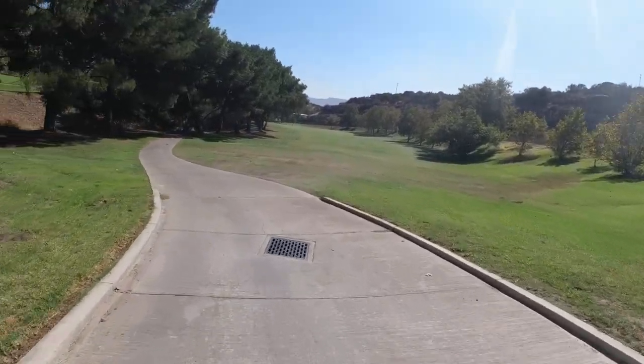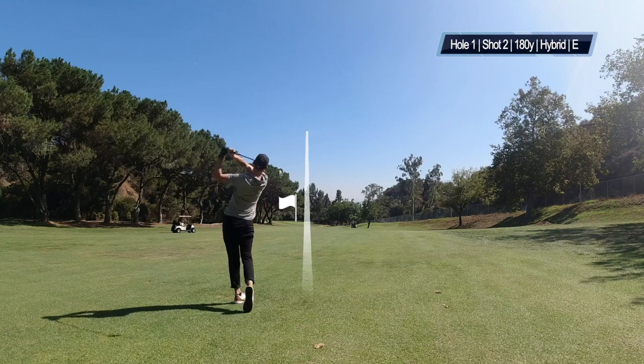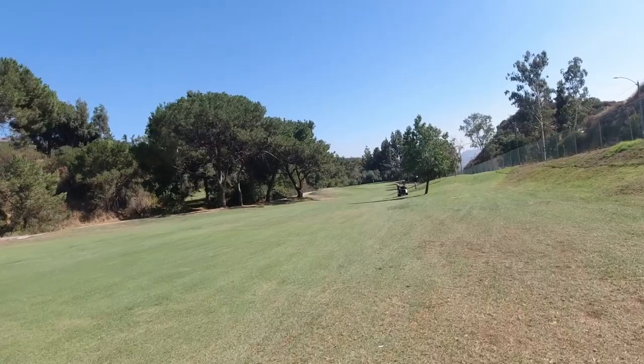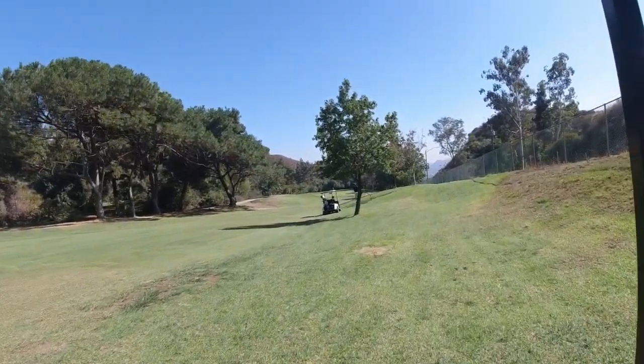It's a fairly short course, but I only paid $15, including the cart, at 2:40 p.m., which compared to other courses in the area is definitely one hell of a bargain. Yeah, let's get right into it.